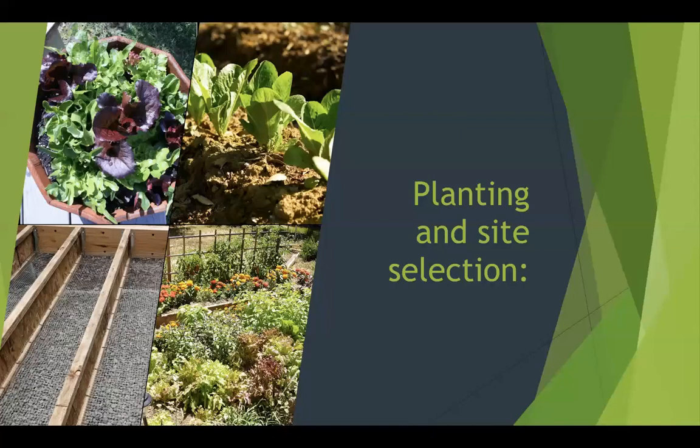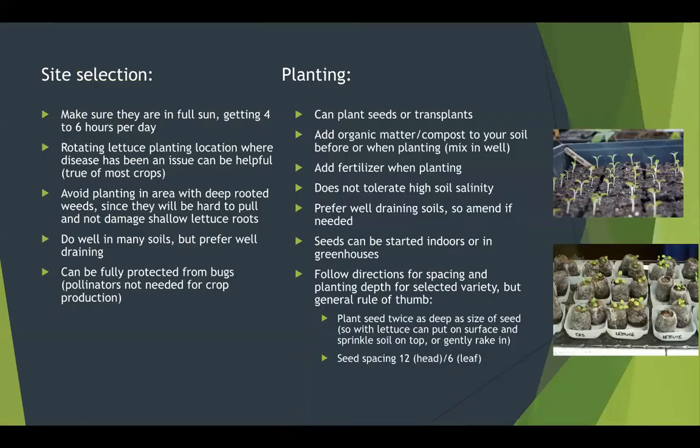Let's talk about planting and site selection. Okay, site selection. Lettuce is green. That gives you a hint already. At least the green lettuces, lots of chlorophyll in those leaves. It's going to require some sunlight. Even though lettuce are considered a cool weather plant, you're still looking at 4 to 6 hours of sunlight per day to get the maturity in the plant that you want so that you really get something that you want to eat. So planting it in a particularly shady spot in your garden, probably not a good idea.